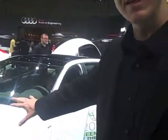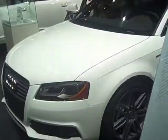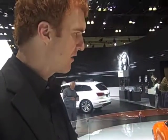The Audi A3 TDI, now TDI is a fancy way to say turbo diesel, is considered the green car of the year for 2010. It gets 42 highway miles on a gallon of diesel fuel. This is the Audi e-tron concept, which Audi says they are committed to building, I believe in 2012.